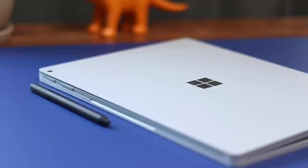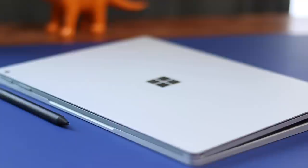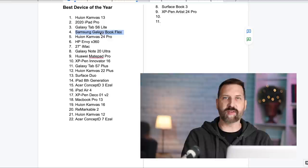Samsung Galaxy Book Flex. This is a really good year for Samsung. People call me like an Apple fanboy, but I think this year I may have become a Samsung fanboy.